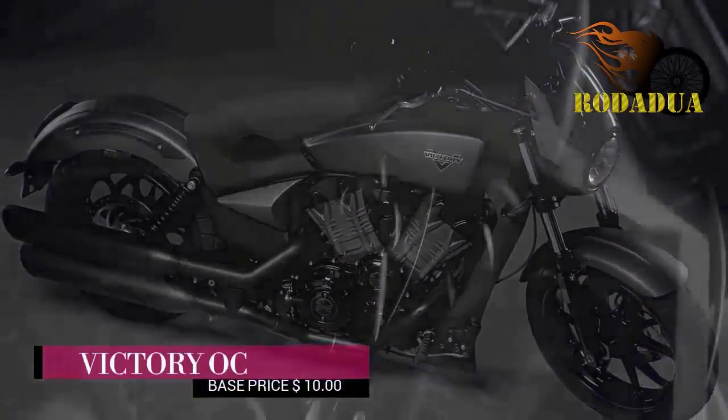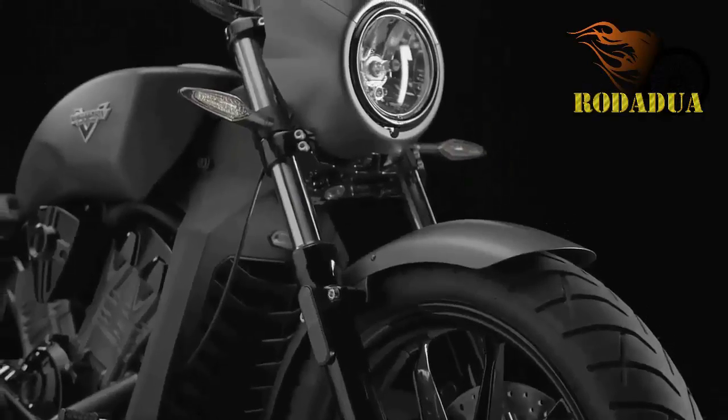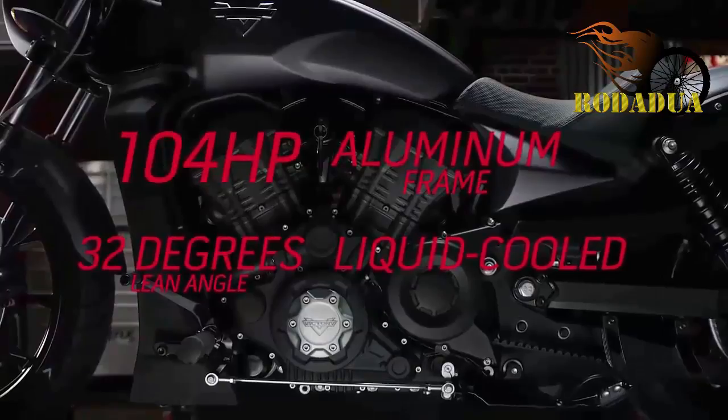2017 Victory Octane. Victory motorcycles don't come cheap, and practically never go south of $10,000. But that changes this year with the new Octane. Although not an all-new motorcycle, it shares quite a bit of its mechanical makeup with the Indian Scout.